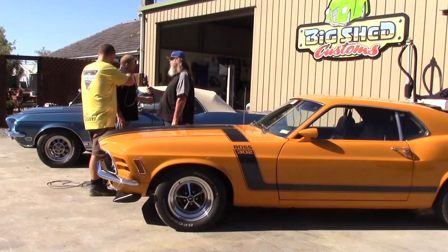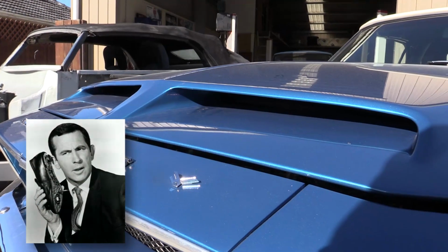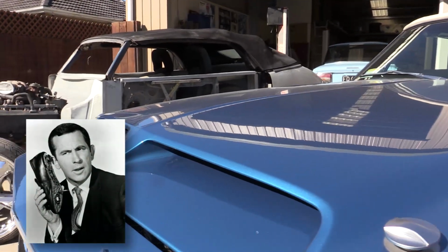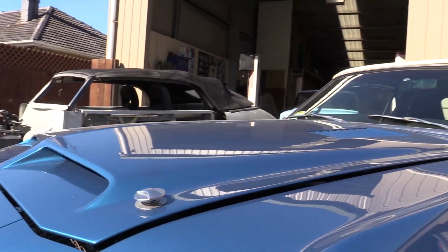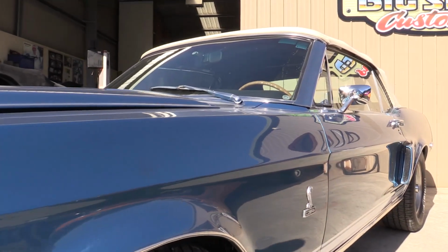it's got a bit of a cool story to it, really. It was a Playboy courtesy car at Lake Geneva, in the States, 1968. And then Don Adams, Maxwell Smart, drove it on his Get Smart TV show. He did a few episodes in it. Oh, we'll have to look for those. And the thing that's really cool about this car is that it's been all around the world, and it comes here and we get to work on it.